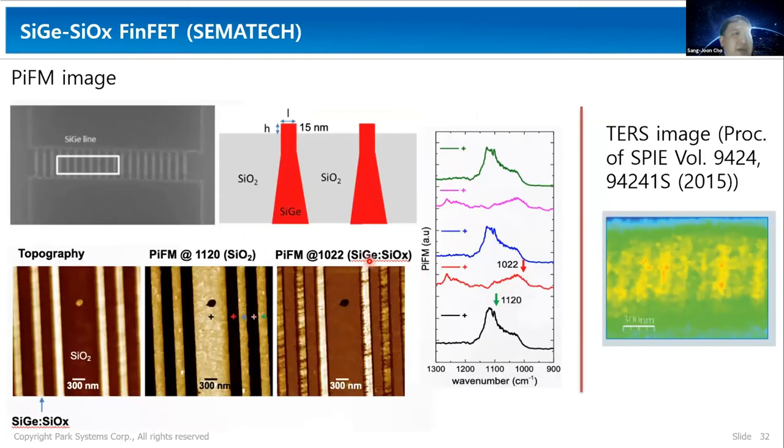This is a PIFM image of a silicon germanium and silicon oxide FinFET structure. We can clearly distinguish the two different materials, silicon germanium and silicon oxide, using PIFM. The same structure was imaged using TERS and published in 2015. By comparing PIFM images with the TERS images, it is easy to see which is better.